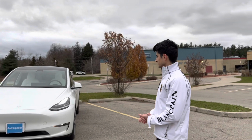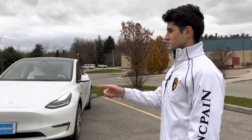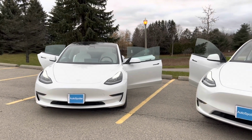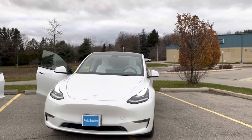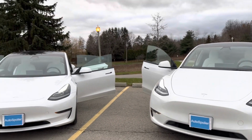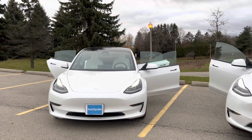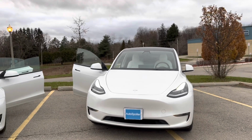So both of these get up to speed really quickly. I believe the Y does it in 5.4 seconds, and the 3 does it in pretty much the same, 5.5, 5.4. So the only big difference is you lose about 50 kilometers of range on the Model Y. The standard Model Y has 400 kilometers of range, and then the 3 has 426 kilometers of range. It's the extra weight that brings it down.